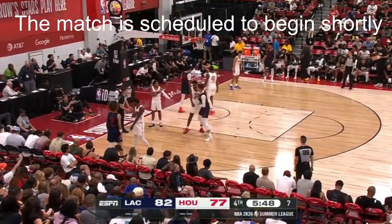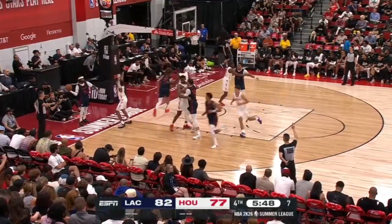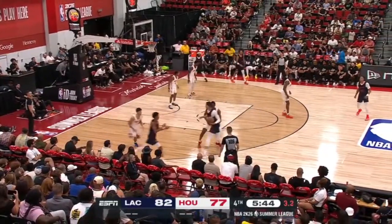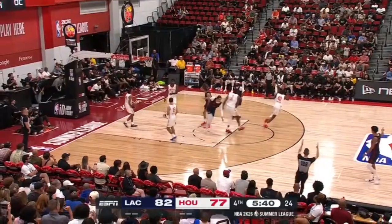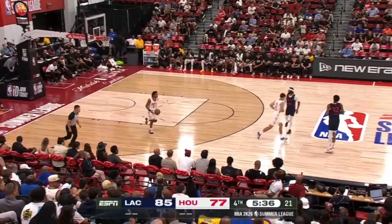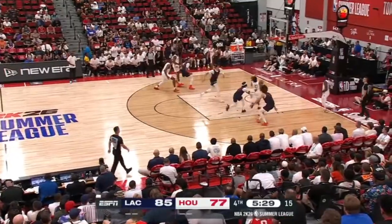Have a 5-point advantage over the Houston Rockets here with under 6 minutes to go in the fourth quarter. Reed Shepherd leading all scorers with 28 points. And it's been a good one so far. Miller from way outside. A big shot for him, making it an 8-point advantage with 5:30 to go. That was a big one. He shot that one with so much confidence.